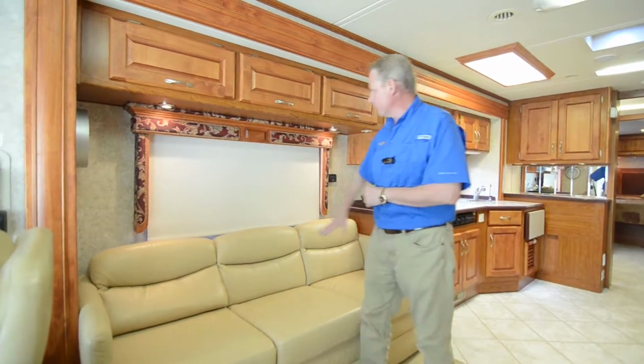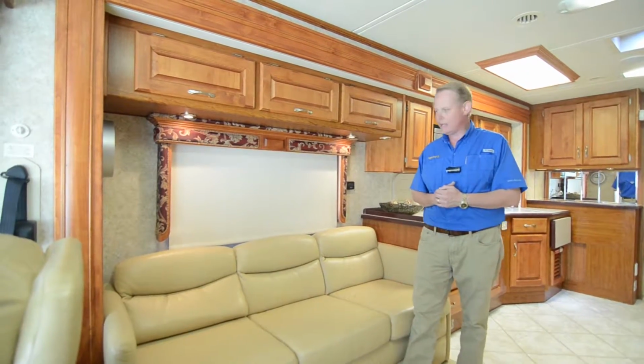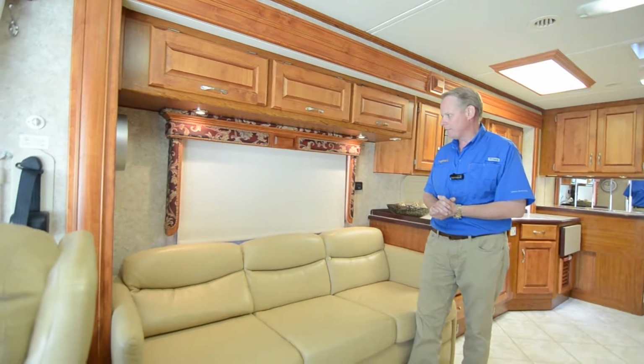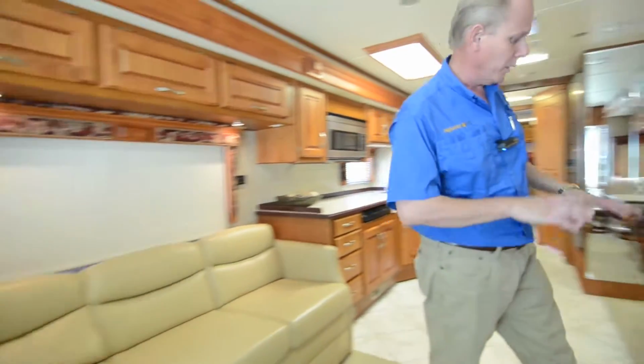So you've got these really great shades, which immediately look more modern than the pleated shades that are on most of the coaches from this age. We thought that was just a great value proposition and added a lot to the coach, so we did that. Then the other thing that we did was we added new carpet.